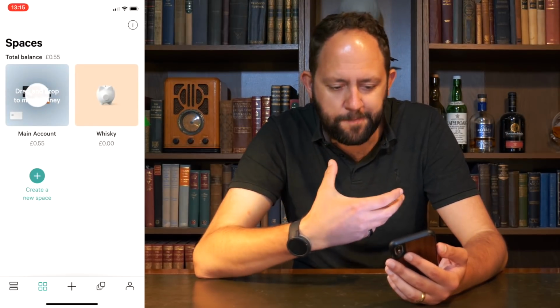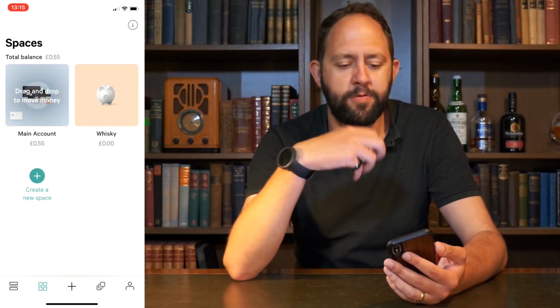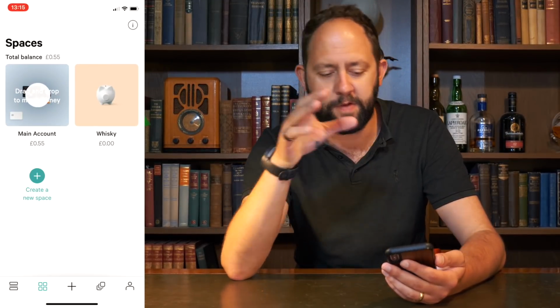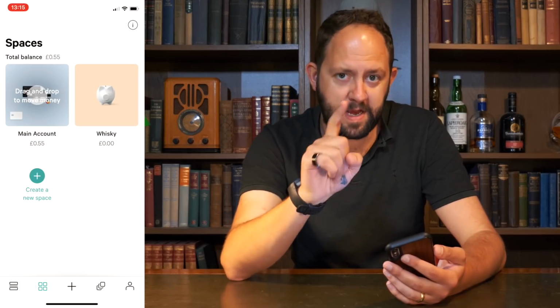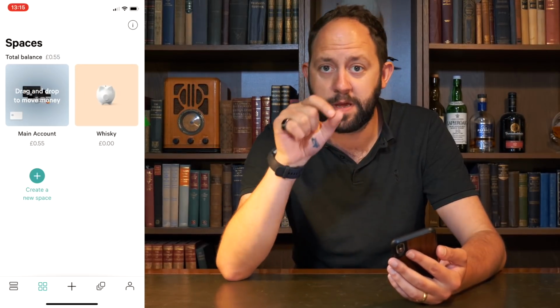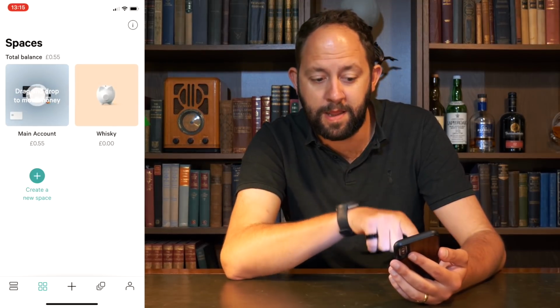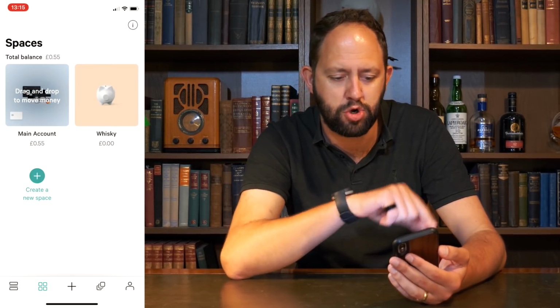This is Spaces. Okay, so this basically is very similar to a lot of the other things. Basically like creating a little account to one side for you to save money. Now, one thing I do like about this, again, is something that I'm not seeing in any of the other apps so far, is this. You can actually see it already telling me to drag and drop to move money.